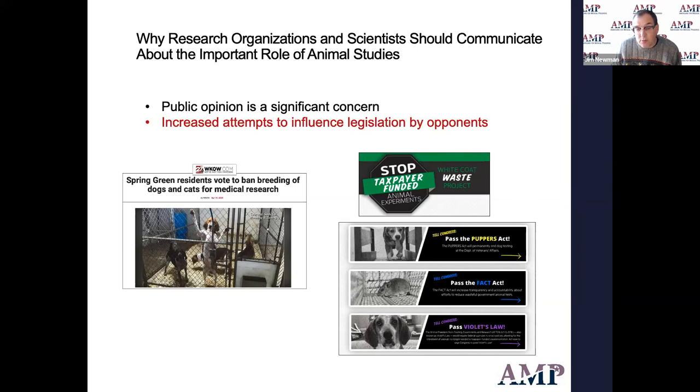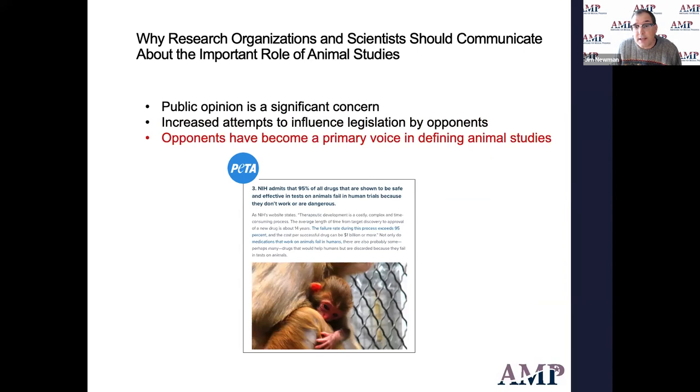A third reason why we believe scientists and research organizations should communicate more about animal research is the fact that currently opponents have become a primary voice in defining what animal research is and its promise. Here's a stat that we see all the time, promoted by PETA, claiming that 95% of all drugs shown to be safe and effective in animal tests fail in humans. If you ever look at the source of that claim, it actually is an NIH webpage. And no, the NIH webpage does not say that.